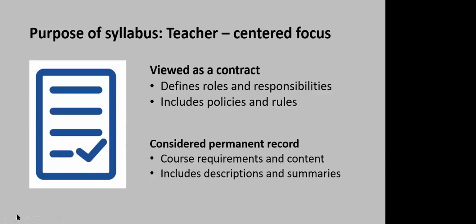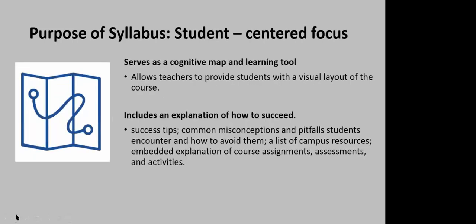Okay. Now, on the next slide, we start talking about the purpose of the syllabus, but we're moving towards a more student-centered or learner-centered focus. The syllabus here can serve as a cognitive map and an actual learning tool for the students. So we've switched focus here.